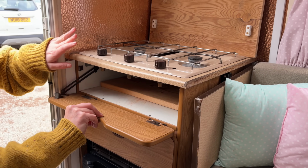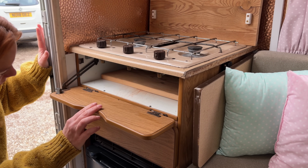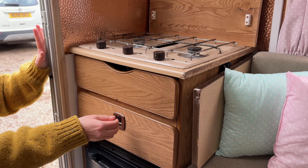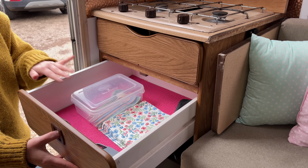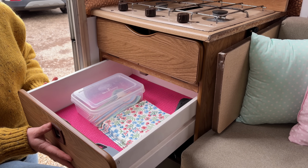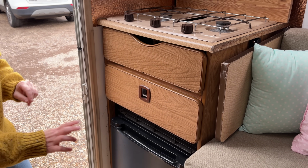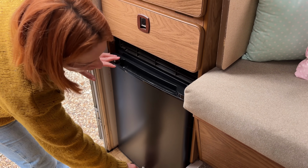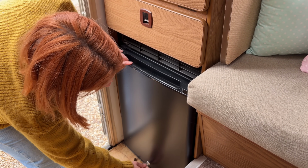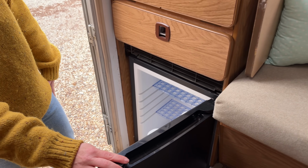And in there, I don't know what's in there, a breadboard, a little bit of storage. Oh, and a drawer, and she very kindly left me with some cutlery and things in there. And the lady I bought it off had replaced the gas fridge for an electric one. So I've got a nice electric fridge in there as well.